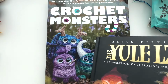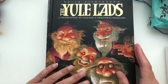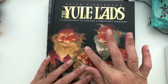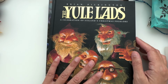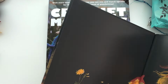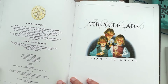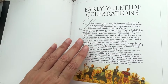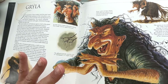But this book on the Yule Lads, now this is going to be great for Christmas because I'm going to go to town with this one. I want to make each of these beautiful Yule Lads in one way or another to celebrate. So these are all his illustrations for the Yule Lads, and I think it's beautiful. Brian Pilkington. A little bit about the Yuletide celebrations, but then we go into the whole backstory.